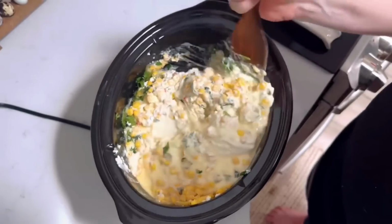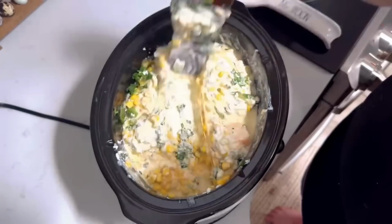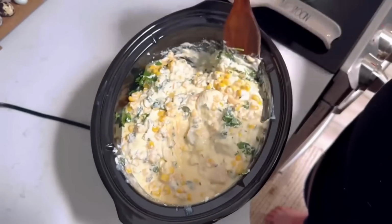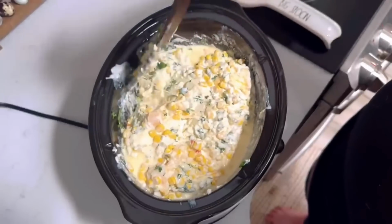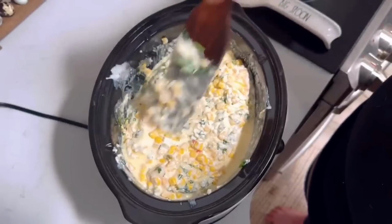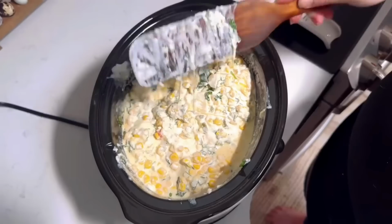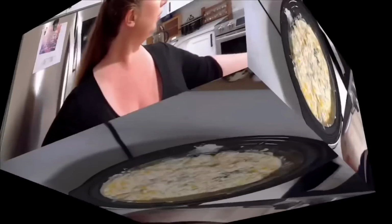Once it's all combined, then you can just pop it on low or warm and just leave it at that. Especially if people are coming over, that way it's a nice warm dip and it's gonna stay that way right in your crock pot, which is why I prefer this in the crock pot over the oven or smoker, because it's going to stay nice and melty and delicious. Now I'm gonna make some cheesy potatoes, funeral potatoes, whatever you guys call them.